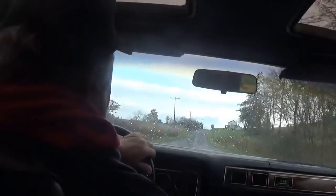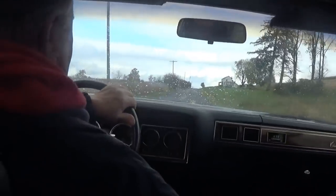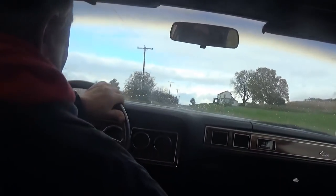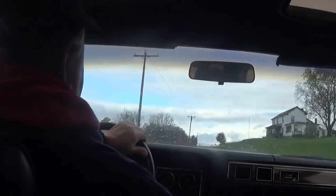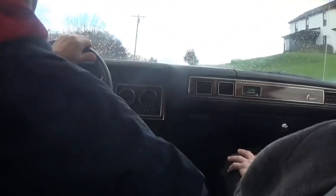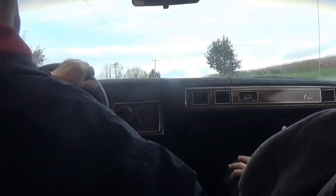What's that mean, malaise era? That's early to mid-80s cars. What's that malaise mean? I forget what the actual term means. It's just like an IDing.